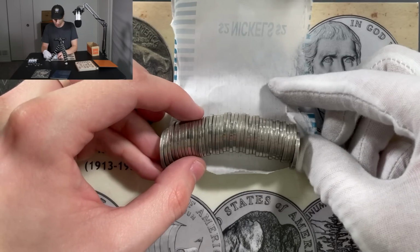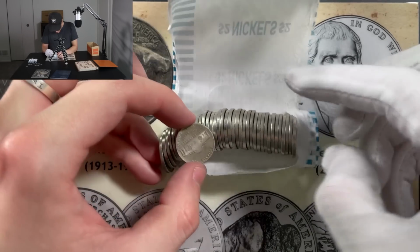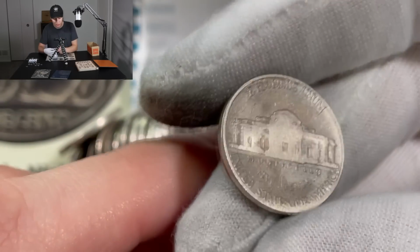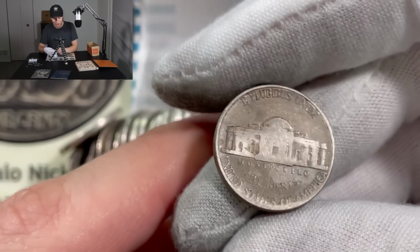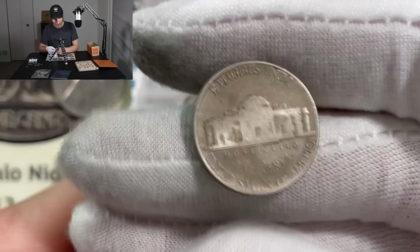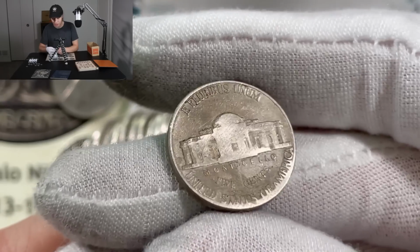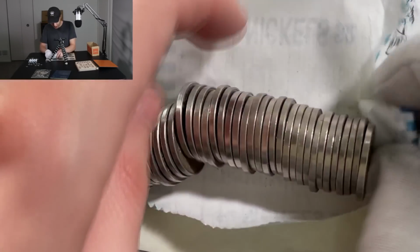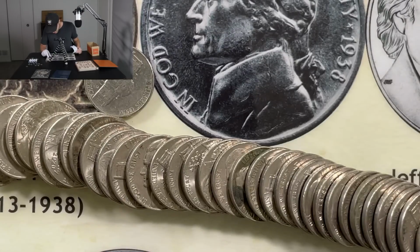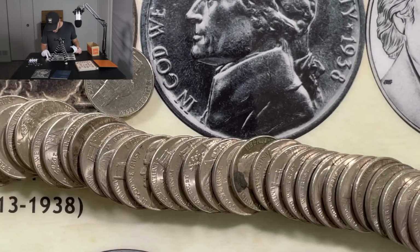All right, what do we have over here? Oh, wait a minute. This looks like it could be old, or interesting at least. What the heck is going on with this one? Maybe a dryer coin? I don't think that's going to be old, but no, 2000. What the heck happened to this? Looks like somebody ground it down with like a sander or something. That's kind of crazy, or like a piece of sandpaper. Anyway, let's go ahead and get into the rest of the roll.